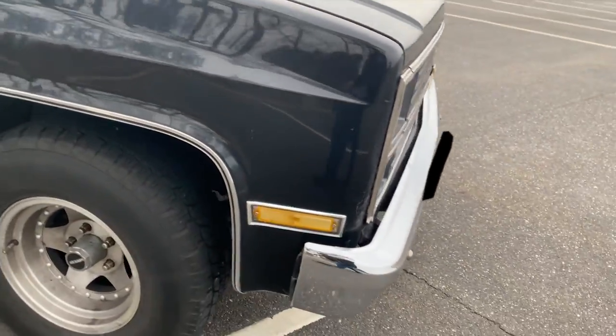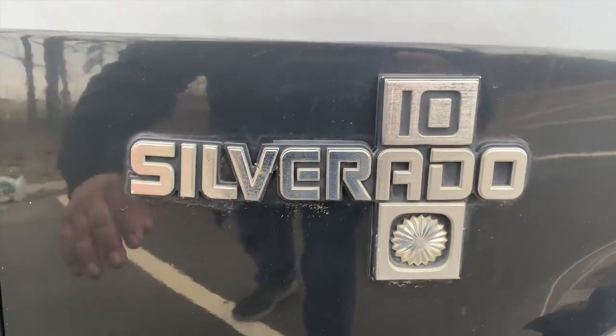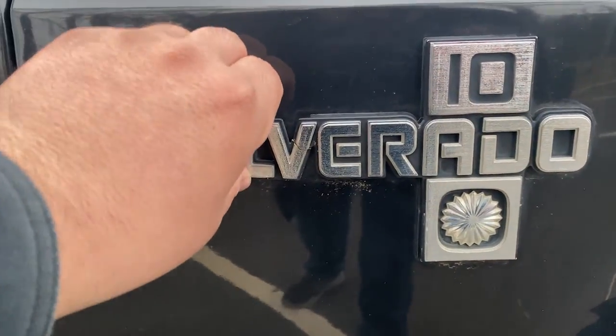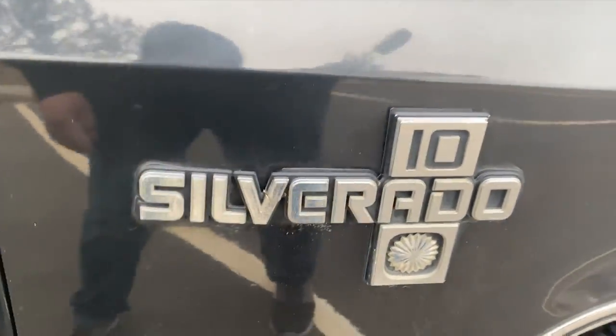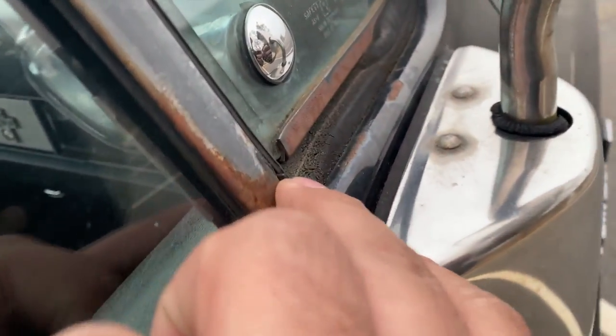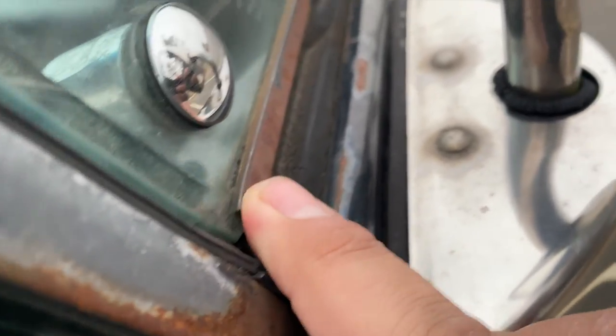Lights work, everything works. Something's up with the Silverado sign. Kind of see how it's broken off right there. It's cracked. Eh, we'll fix that. Not a big deal. Anyway, so this is what I was telling you guys. This is pretty bad. I'm getting kind of like a whistling sound too. So that kind of sucks. This whole assembly.